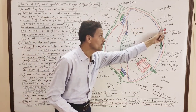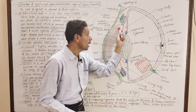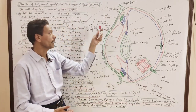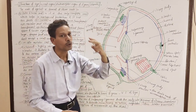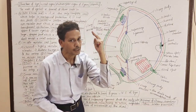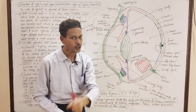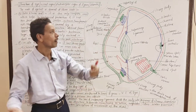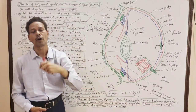Its inner part is choroid and its middle part is ciliary body, having two sets of muscles. The anterior one is Crampton's and the posterior one is Brücke's muscle. Both ciliary muscles are involved in double accommodation. And at the time of accommodation, the pressure changes are maintained by the bone, which is the sclerotic ossicle bone.